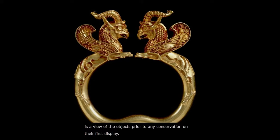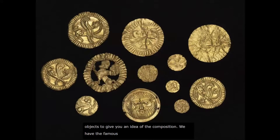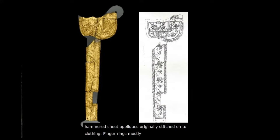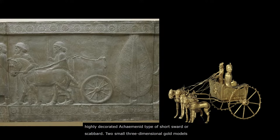And now to quickly run through the objects to give you an idea of the composition, we've got the famous armlets. We've got small bangles, earrings, and pendants of different styles. Hammered sheet appliques originally stitched onto clothing. Fingerings, mostly in Western Achaemenid style, probably from Turkey. The gold cover of a highly decorated Achaemenid type of short sword or scabbard. Two small three-dimensional gold models of chariots, which are miniature versions of a type that we see represented on the reliefs at Persepolis on the left.